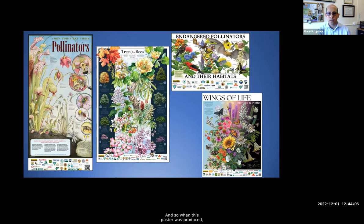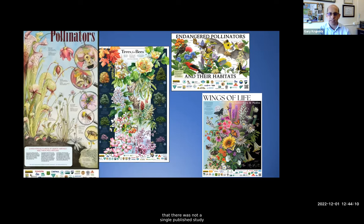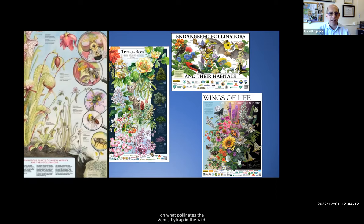And so when this poster was produced, the carnivorous plant poster, it was noted that there was not a single published study on what pollinates the Venus flytrap in the wild. Now think about it. The Venus flytrap is one of the most well-known carnivorous plants. And we know all about its carnivory, how it traps flies, with that trigger mechanism. But surprisingly, and I dug through the research and spent weeks on end looking for any recorded paper about what pollinates the Venus flytrap in the wild, there was not one published study.